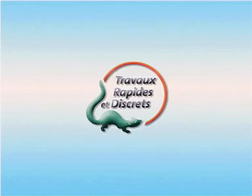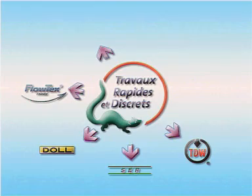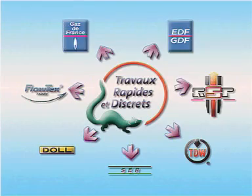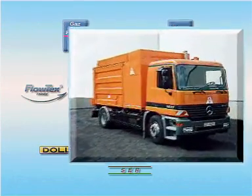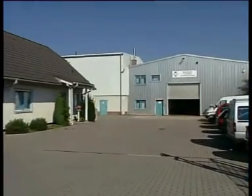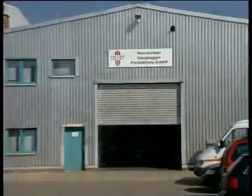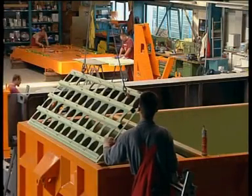RSP GmbH is a member of the TRD Technology Group of Gaz de France. This globally acting energy supplying group recommends the use of RSP suction equipment. 10 years of experience in the construction of such special machines, as well as the close cooperation with our customers, are the key to sophisticated practical machines.